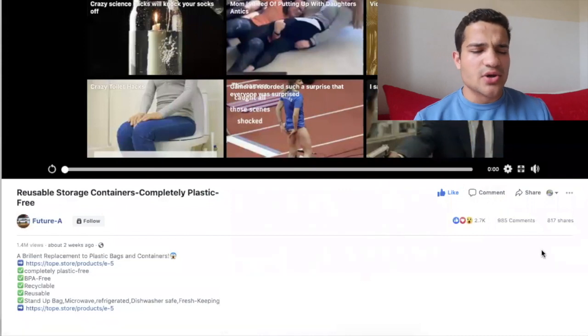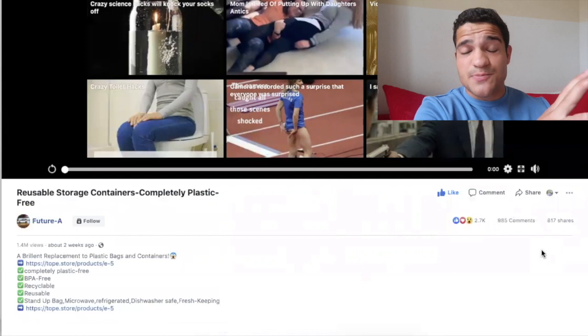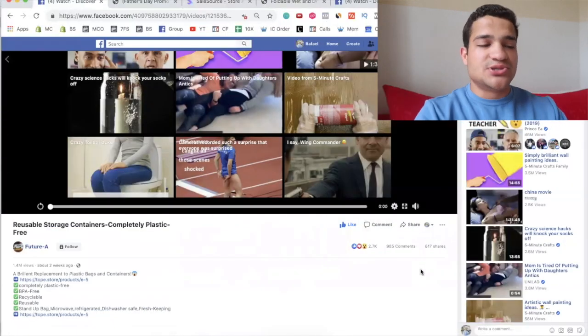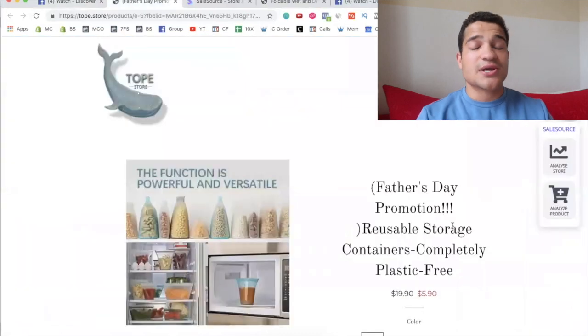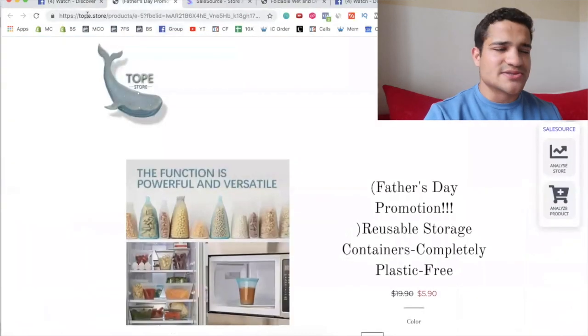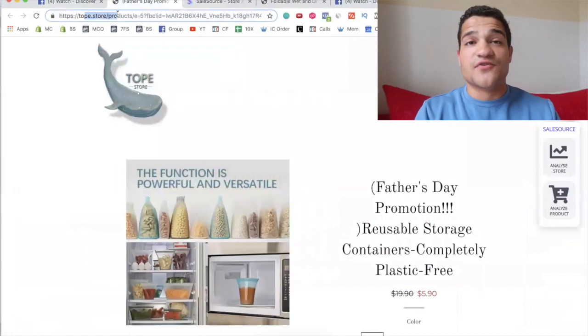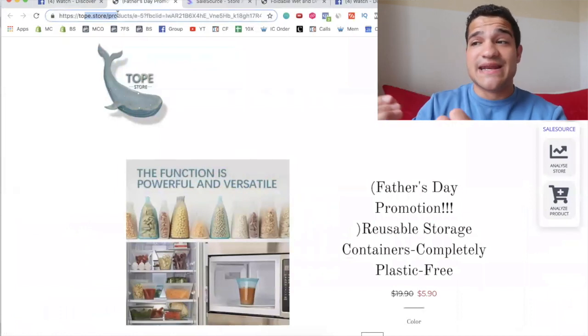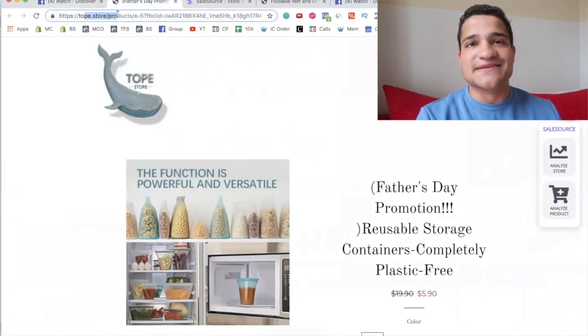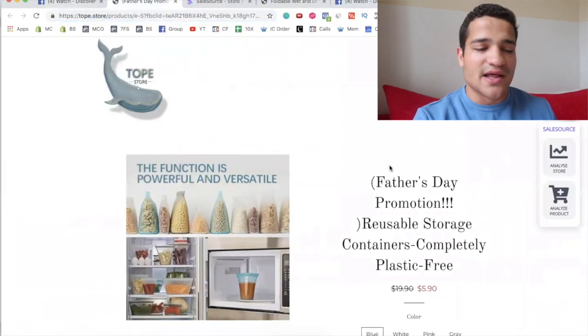The engagement out here is a little low for that. What I'm thinking is that they have a watch page and that they're getting a lot of views from the watch page as well, not just the engagement. If we go at the page, it's not the best looking page out there, honestly. If you look at it, it's called topi.store. So if you're thinking, hey, does the name of my store matter, or can I still make a general store profitable? Yes. Topi.store is making a lot of money.